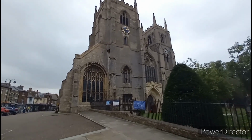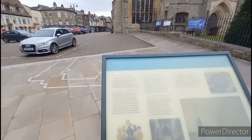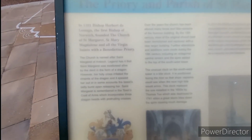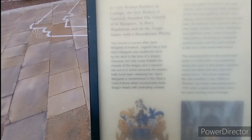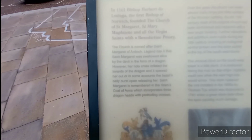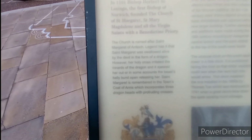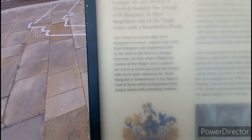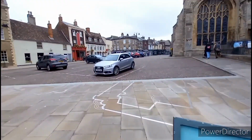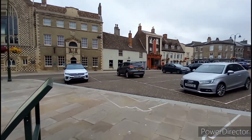I am on a day out in King's Lynn. The first place I've come to is Lynn Minster, which I'm reading about on this little board, and apparently something's existed here since 1101. The church is named after St Margaret of Antioch, and the legend has it that St Margaret was swallowed alive by the devil in the form of a dragon, but her holy cross irritated the innards of the dragon and it spewed her out, or the beast's belly burst open, releasing her. Anyway, that's my introduction to King's Lynn.